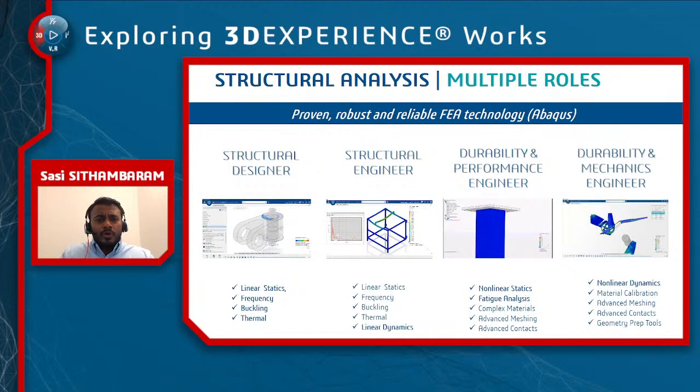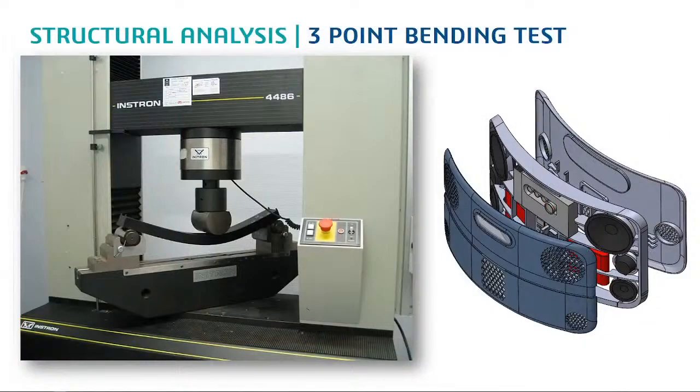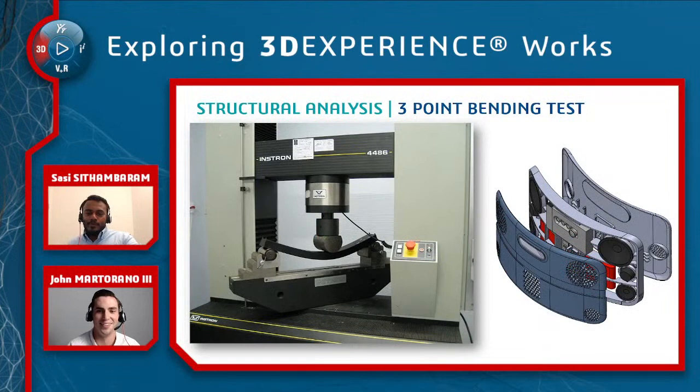So for this BME model, the first structural analysis that you're going to run is a 3-point bending test. And a 3-point bending test is pretty important for compact products like this, right? It really is to test for whether it's normal wear and tear or if it's being abused.